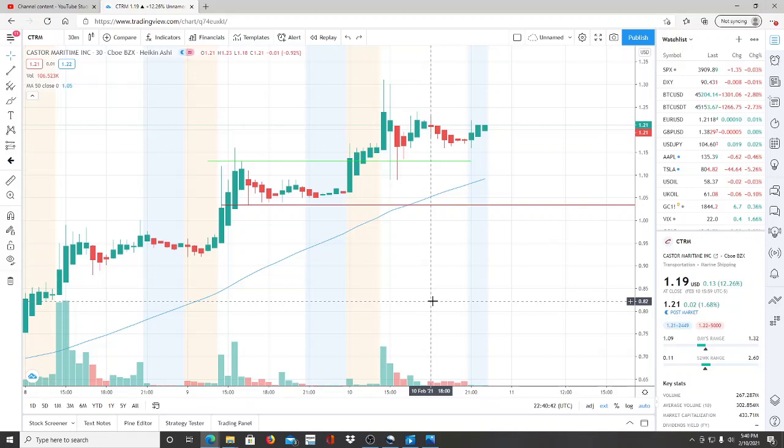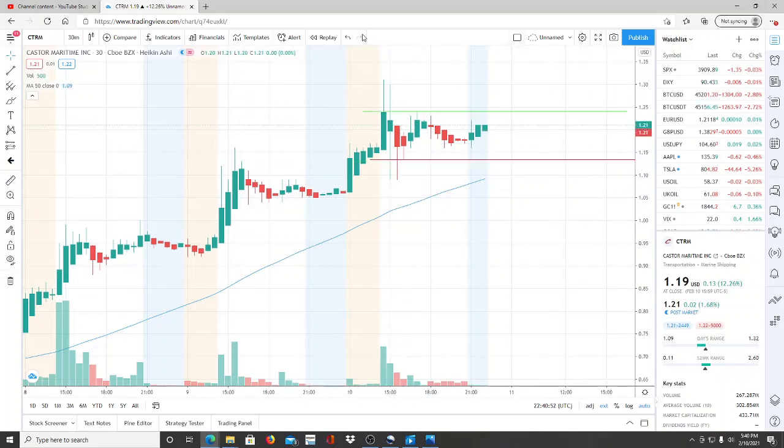So here we are with CTRM. Castor Maritime Inc. continues to push upwards, broke through resistance, and now is sitting at 1.21. So let's go ahead and look at our new resistance and support, the 50-day moving average, the highest point, and look at this a little bit broader if it goes ahead and gets close to the 50-day moving average or breaks through it, right? So the 50-day moving average here is currently 1.09, which is really close to one of the lowest points the day reached.